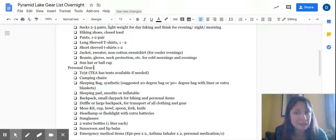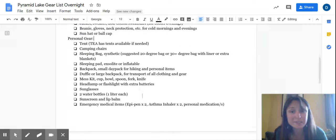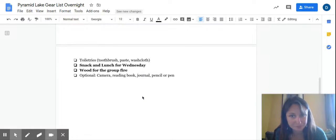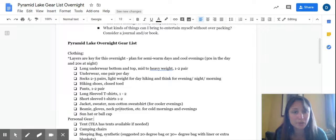Then also, we had personal gear. So that was anything from tents to camping chairs, sleeping bags, sleeping pads, backpacks, duffel bags, mess kits, headlamps, sunglasses, always important, two water bottles, sunscreen and lip balm, emergency medical items. This is all really important stuff to have on your list. So this was the example list that we had from our Pyramid Lake overnight.